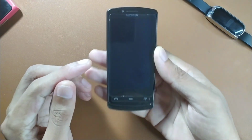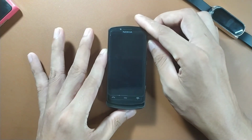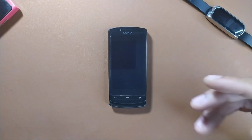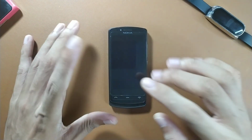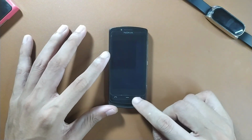So really lightweight device, and it is actually a really great device. I said in most of my Symbian videos, or when I was reviewing my Nokia 500, that I really want a Nokia 700 because it is a really good device. So let's turn it on.